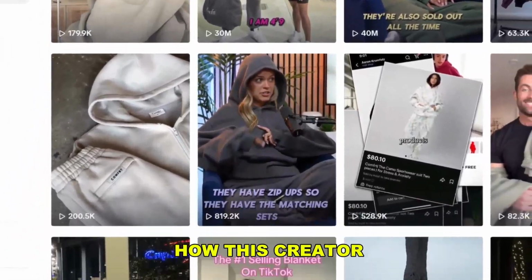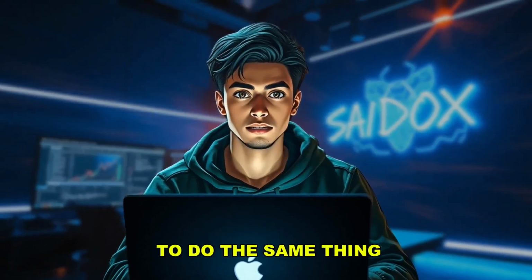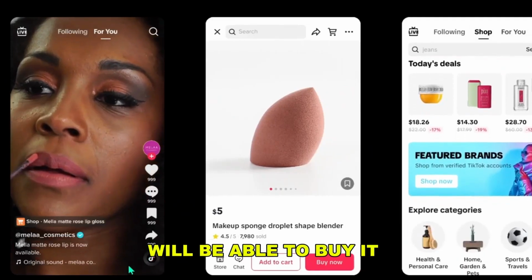So the first method is setting up a TikTok shop. This is exactly how this creator made over $1 million by selling products directly in their videos. To do the same thing, all you need to do is upload your AI UGC video, then add the product link, and the viewers will be able to buy it within the app.